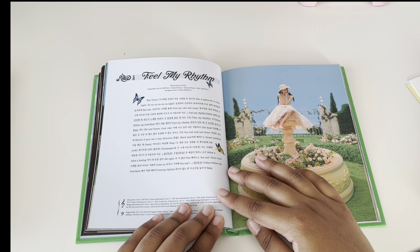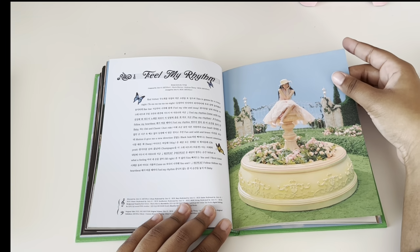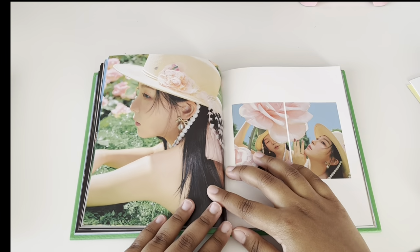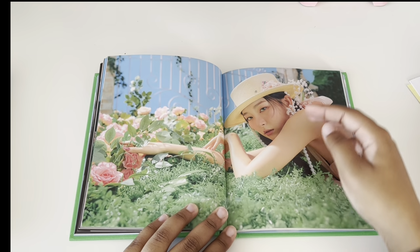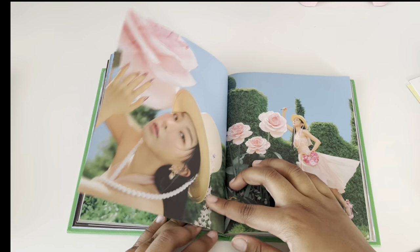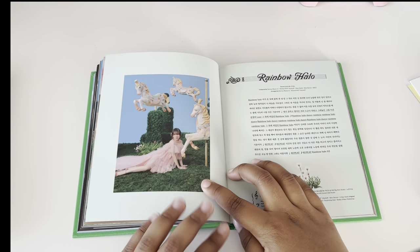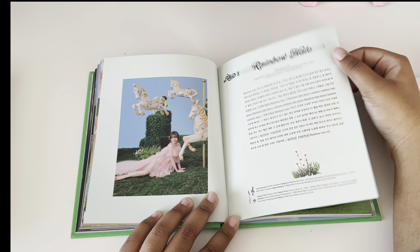Oh my god, I love that. These are the lyrics. I like that. Look at Seulgi, Queen. I love her. Damn, they look so gorgeous. Oh my god! I love Seulgi. This is giving me Beauty and the Beast vibes, or at least Disney Princess vibes. Wendy. I love the carousel-inspired horses behind her.